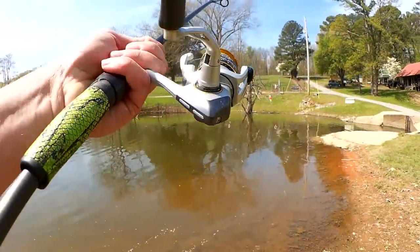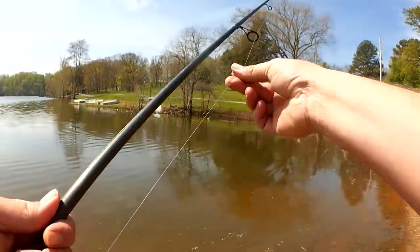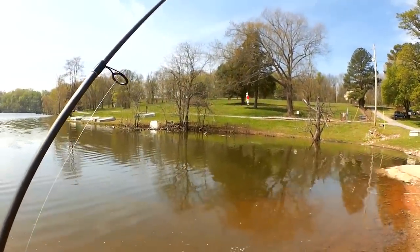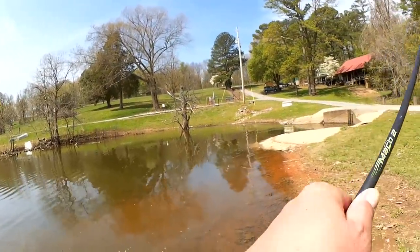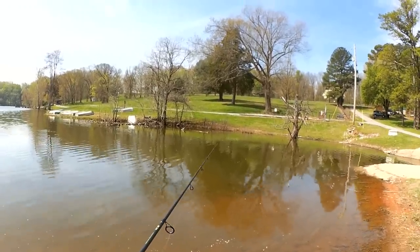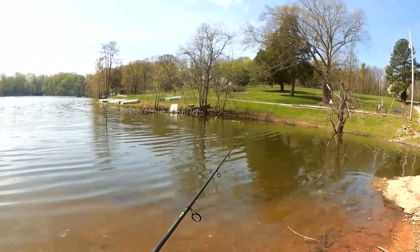And today's rig is real simple. We got a spinning combo here with 6 pound test mono, a small cigar shaped weighted float, and that little jig head with a Gulp minnow. Doing great. See if we can find another fish.